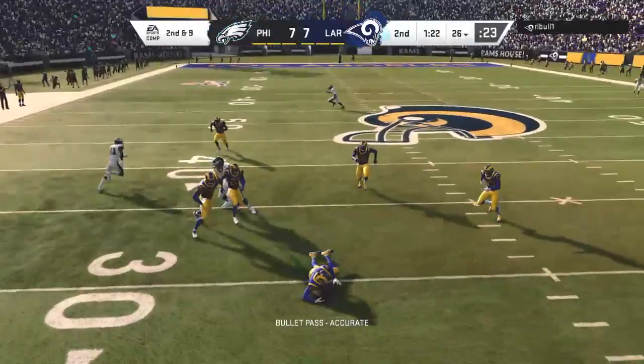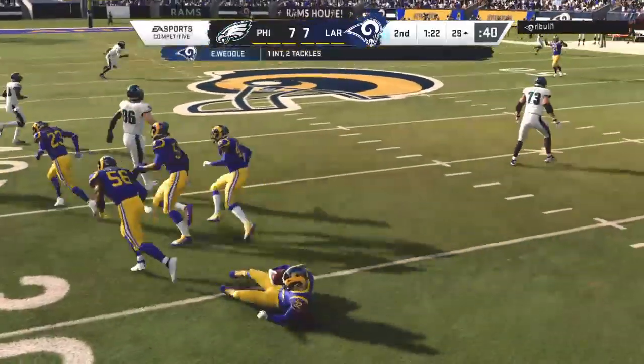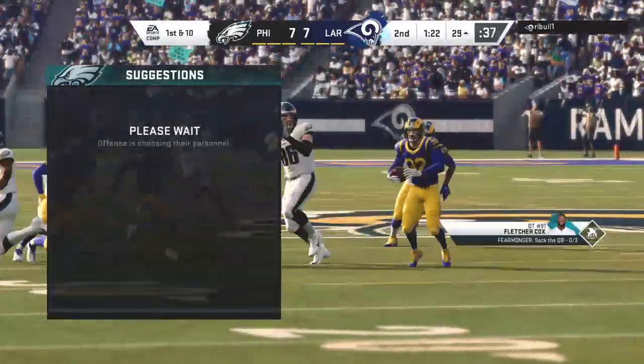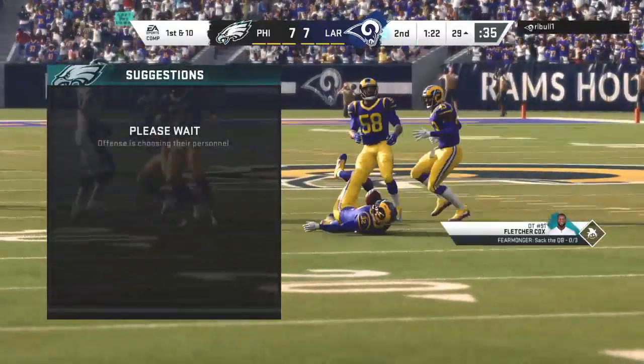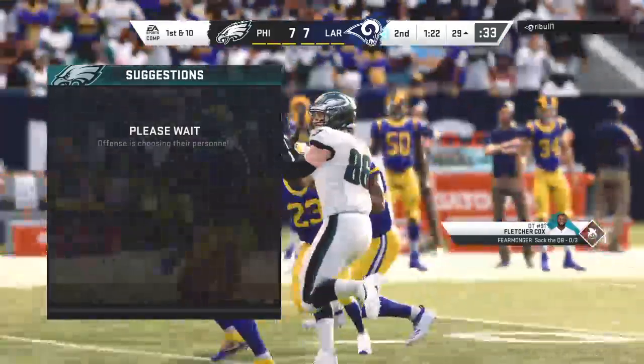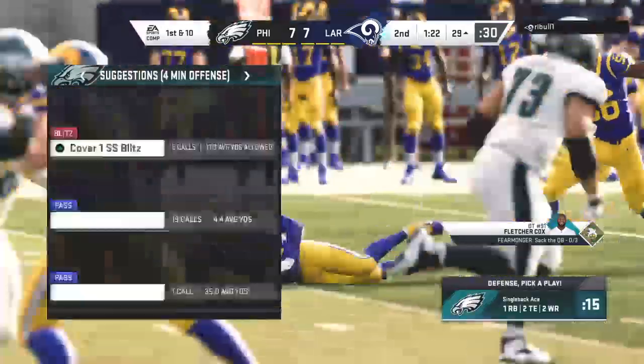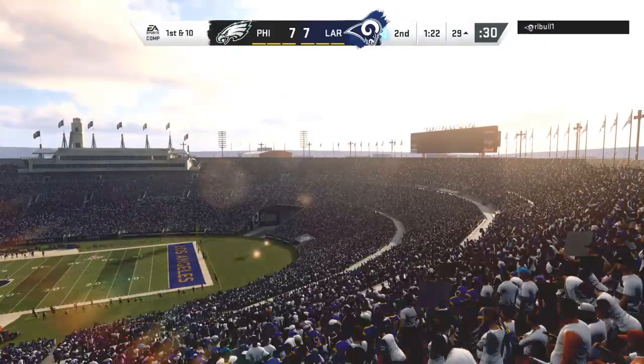To throw again on 2nd down. Wentz into double coverage, and it's intercepted. Picked off by the safety, Eric Weddle. Eric Weddle's one of my favorite players in the league, Brandon. A guy that always seems to be in the right place at the right time, making a play on the football, and he has excellent hands, as we just saw there.